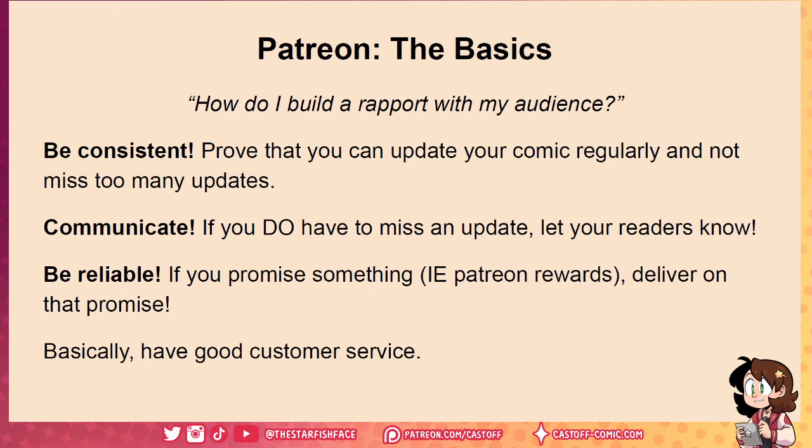I didn't start my Patreon until after I had been doing Castoff for about a year. And even then, I only started my Patreon because I had an unemployment scare where I thought I was going to lose my job. That panic kicked my butt into making a Patreon finally. I had been making this comic for over a year with no financial compensation, nothing, just because I like to make the comic. I didn't end up losing my job at the time. That's a whole other story.